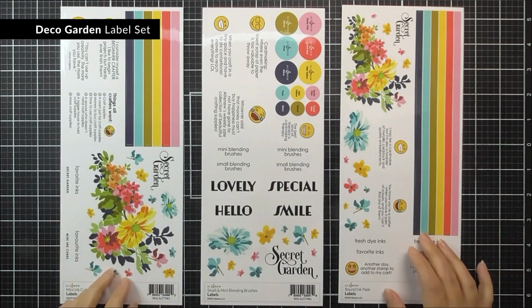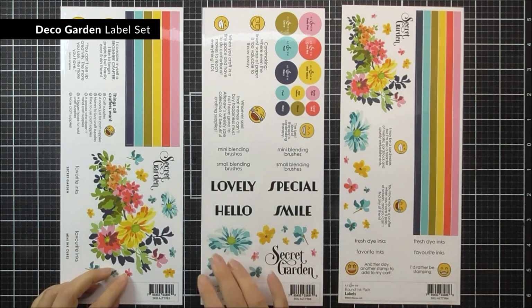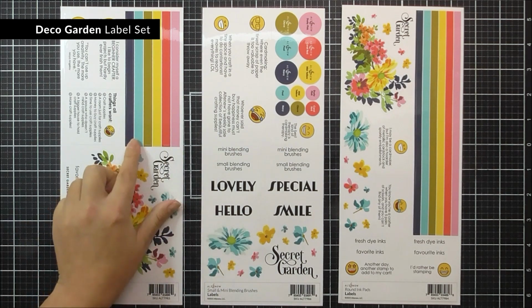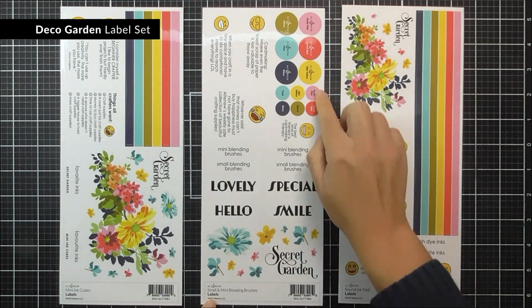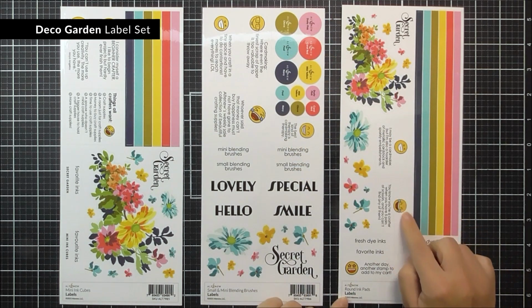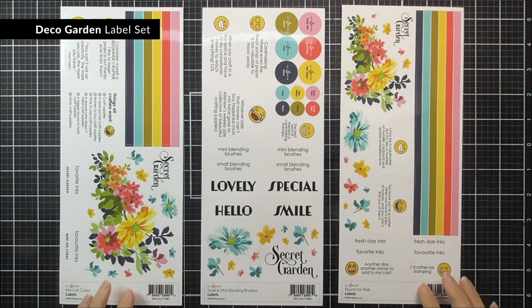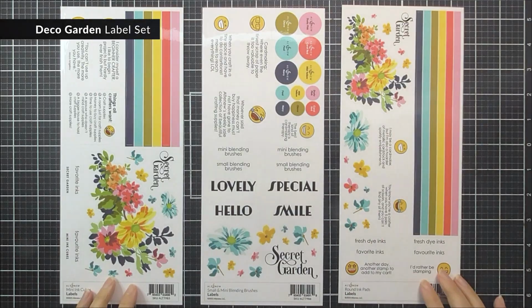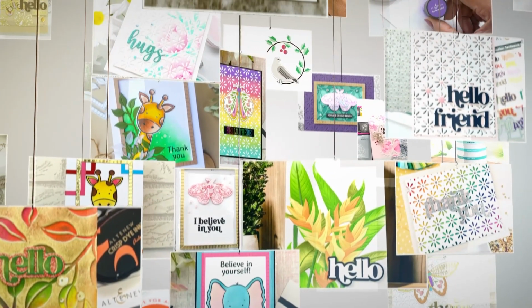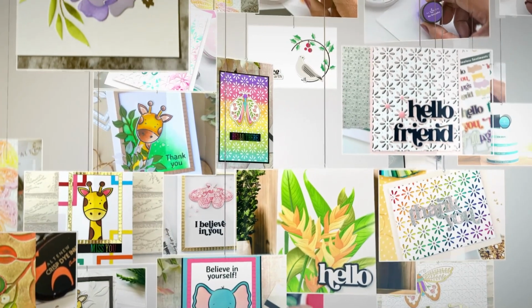So last but not least, we also have the full collection for our Deco Garden inks. So in here you can see this first sheet, we do have the round labels. Then we have the labels for the little blending tools, as well as the ones for the small ink cubes too. So here is just a small peek at some of the inspirational cards that our designers and guest designers have made.